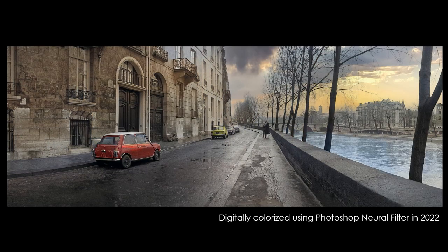And this time I colorized it using Photoshop. There's a neural filter which says colorize on it. And this is not right out of the Photoshop, right out of the neural filter, but it was a real good starting spot. So I can go back and do a little more work on it. And I think it's pretty nice.